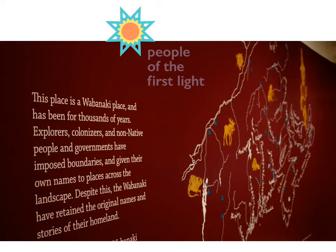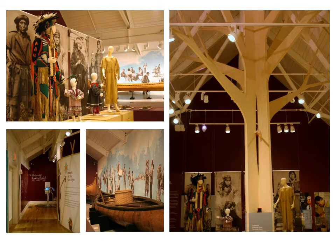People of the First Light, the Abbey's core exhibit, introduces visitors to the Wabanaki universe, engaging them with the culture and history of a people that may be unfamiliar. The exhibit brings together oral traditions, personal stories, cultural knowledge, and historical accounts to cover 12,000 years of history, conflict, adaptation, and survivance in the Wabanaki homeland. Objects, photographs, multimedia, and digital interactives also are showcased in the exhibit.